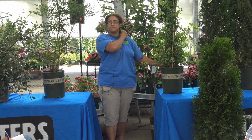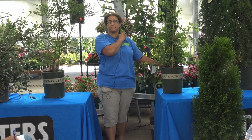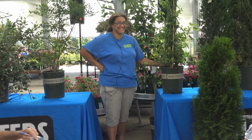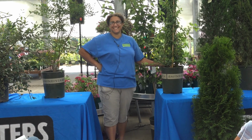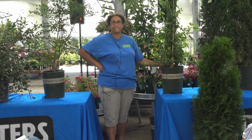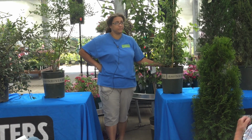If you're planting something really large, do what I do. I just have Ella and the team come out and plant it for me. 10 gallons and below, I can handle. Bigger than that, they're just heavy, so it takes a jackhammer. They have a jackhammer. It's just easier.